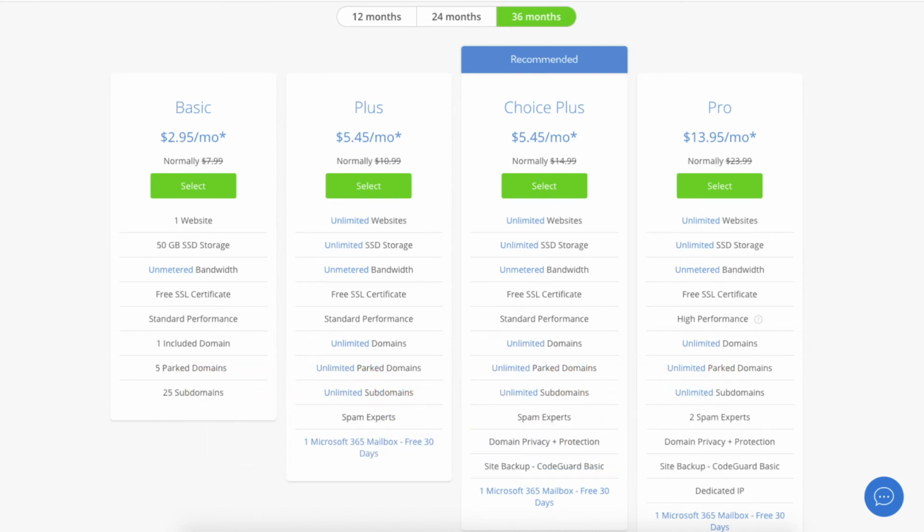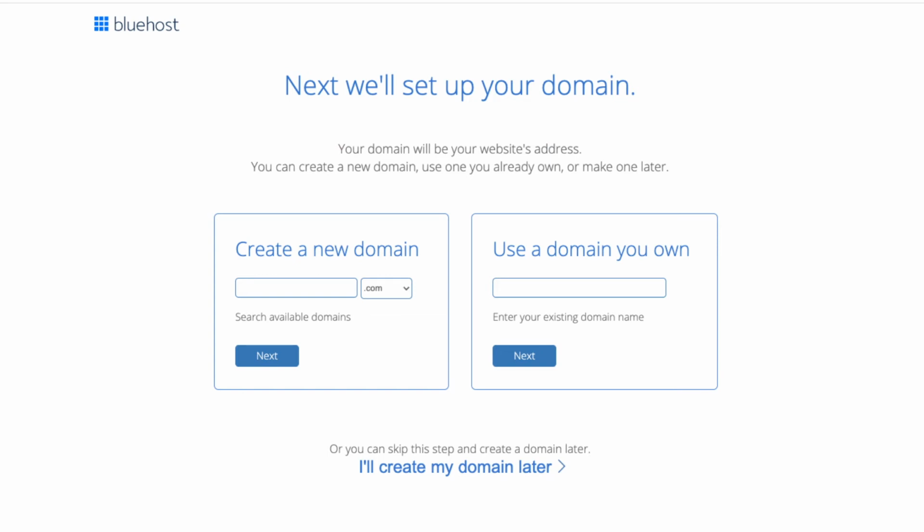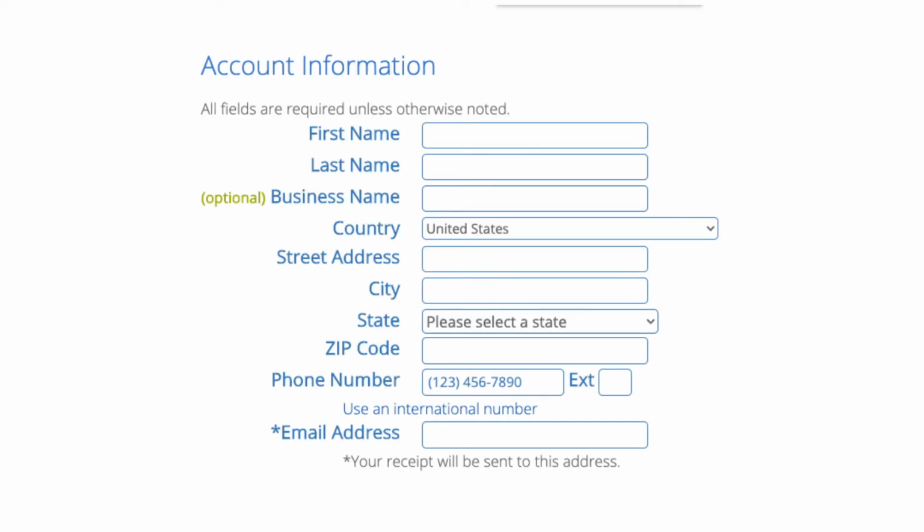You'll now be on the Bluehost domain page where you can choose your free domain name. If you aren't sure on a domain name, you can choose it later by selecting the I'll create my domain later option. You can then choose your free domain name in your Bluehost dashboard at a later date when you are ready. If you want to use a domain name that you already own, then type in the Use a Domain I Own field. Next, you want to enter your account information.